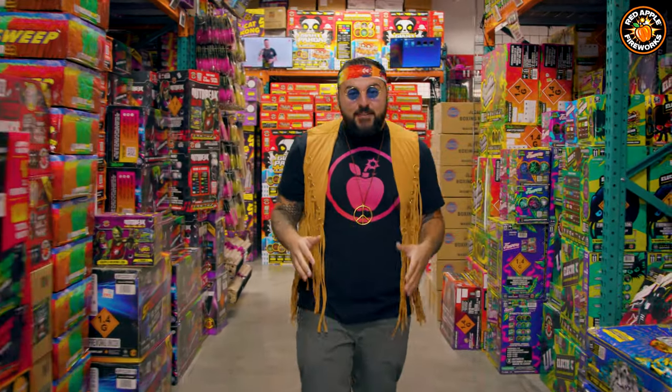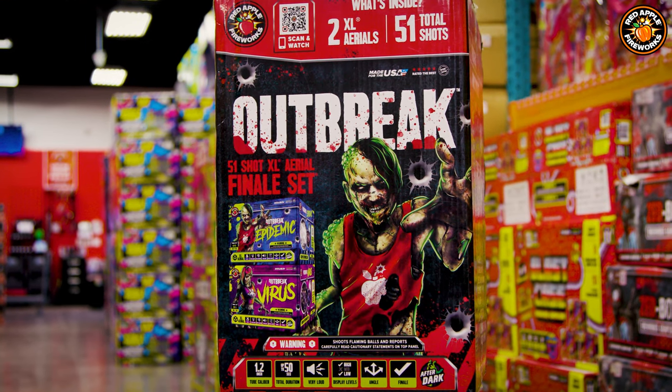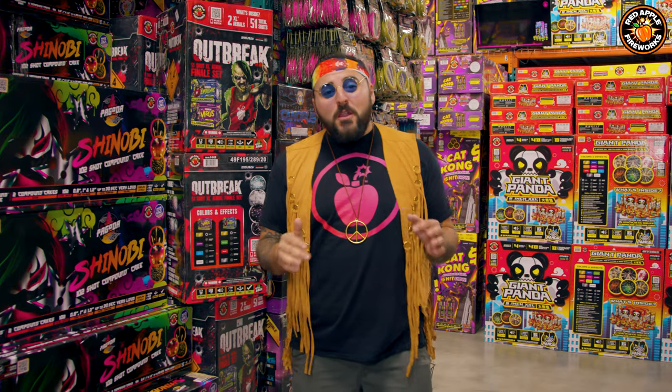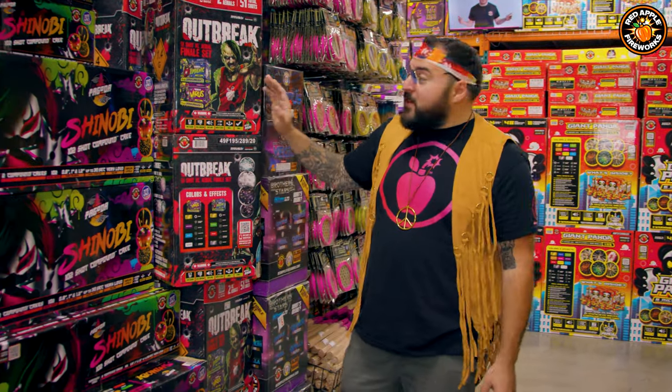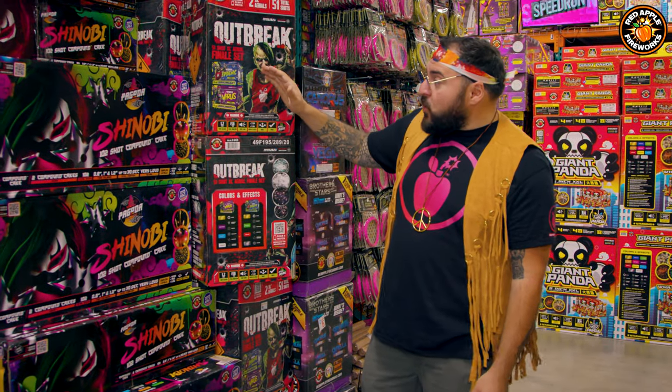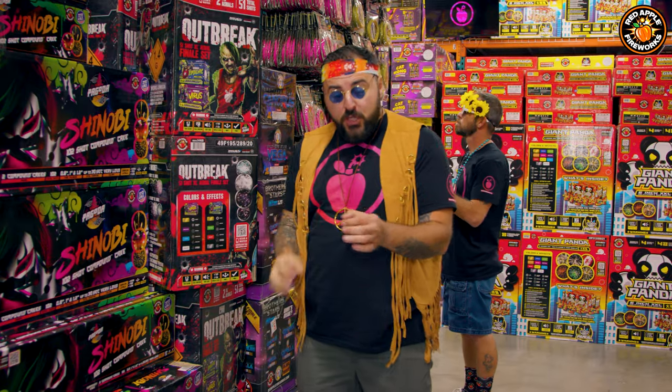And now we're coming up to the last item on our list of Halloween must-haves. My opinion, one of the best finale sets in the entire store. Right over here, we've got the Outbreak 51-shot XL Aerial Finale Set. One of the boomiest, one of the brightest, one of the best XL Aerial Finale Sets or XL Aerials in the entire store. This finale set features two XL Aerials, 125-shot, 126-shot, and each of them feature 1.2 inch huge tubes.